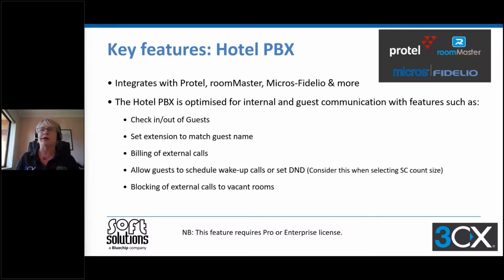One thing to consider, if you're talking with a hotel or motel or motor lodge or anything like that, is they probably don't need a really large license, even though they might have a really big room count, because it's really about internal calling. So think about their staff calling within the organisation. Think about if all their guests were to schedule a wake-up call at the same time.